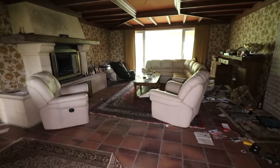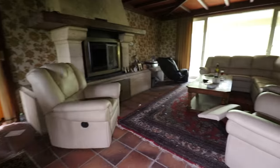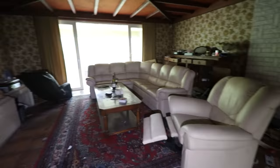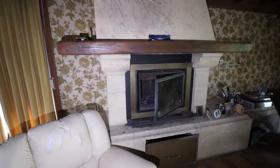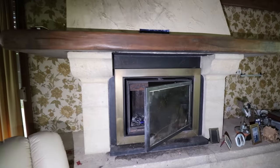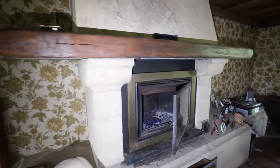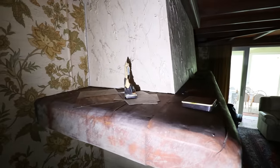I guess as we sort of head over, got these recliner chairs. Pretty cool. And as you'll see, there's one fully reclined out. Amazing. Loving that fireplace. You know me, guys, I'm a huge fan of the fireplaces. And I'm loving that. It must have been so nice to sit down on the chairs and chill by the fire on them cold nights.